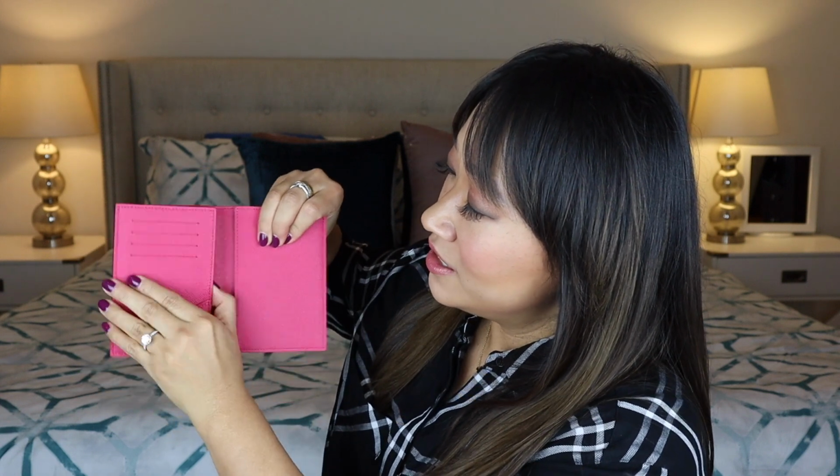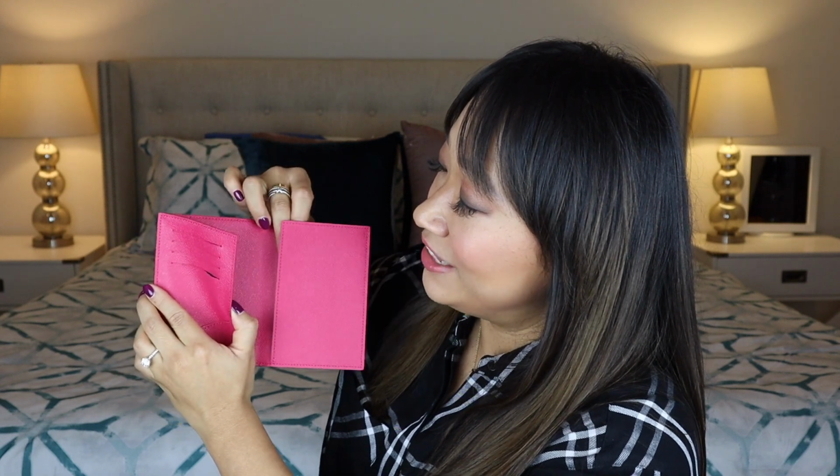And guys, I seriously love this thing. It's so adorable. So when you open it up, you have 4 card slots right here. You have a slip pocket here that you can put another card in, and then you have 2 pockets here where you can slide your passport in. So you can slide it in either one of these, or you can keep it open in between. And I just love this, guys. It makes me smile every single time I travel, and I know whoever you give this to will be super excited as well.